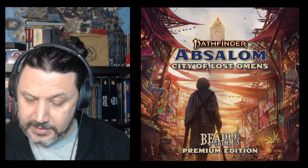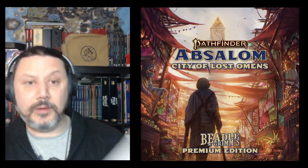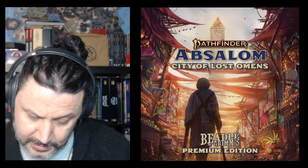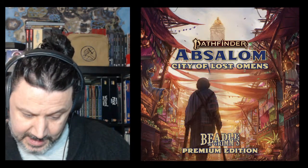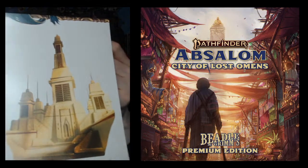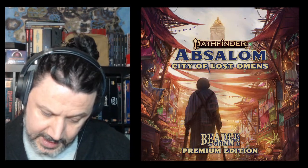So these are all from the different locations from around Absalom, and every one of them is set up the same. Man, look at that. And I can tell you this one is the Halls of Commerce. It's got the little blurb on there too. Tells you what location it is, tells you what it is, and then the NPCs that will be found there. And it's a hanger, so you put that on the front of your screen, so you have the information facing you as the DM or GM in Pathfinder, I guess. Oh my goodness.